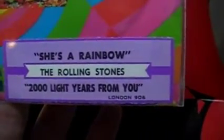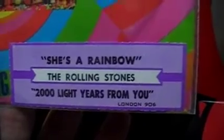There were a couple of singles released from Satanic Majesties. This is 2000 Light Years from Home. Back with She's a Rainbow. Well, She's a Rainbow was the single, and 2000 Light Years from Home was the flip side. And here we have a little jukebox insert as well.